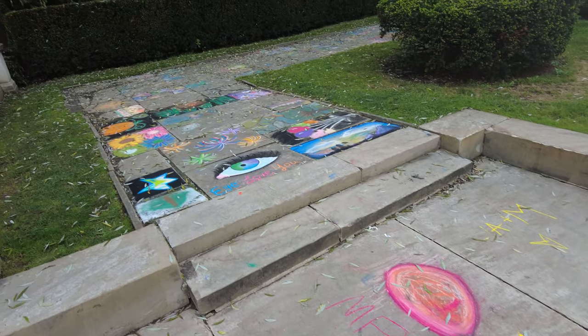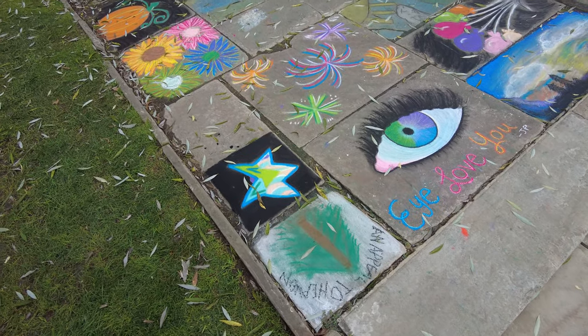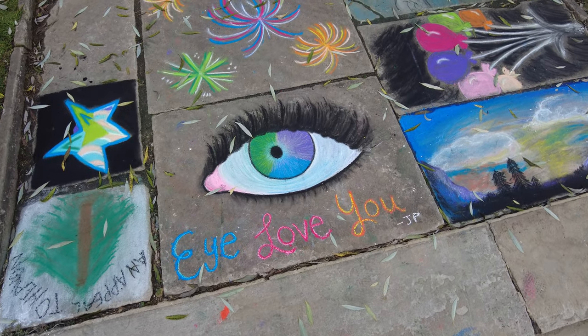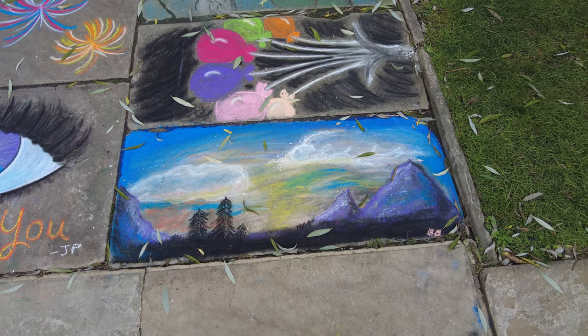Sadly for the people who did these ones, this tree has had its leaves fall down, so it kind of covers up the drawings a little bit. Although one could say maybe it adds to the element to some of these. It's a nice mountain view.